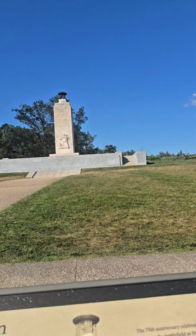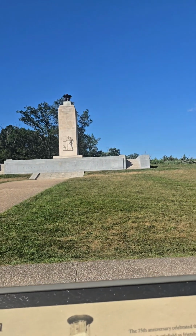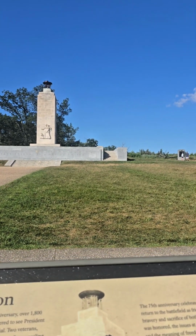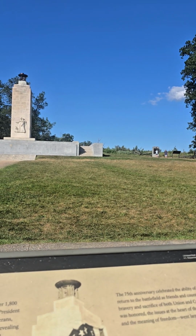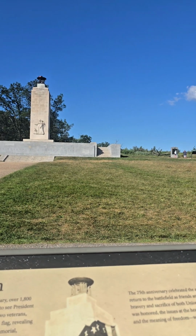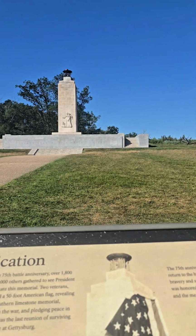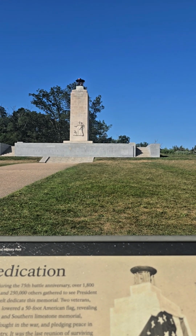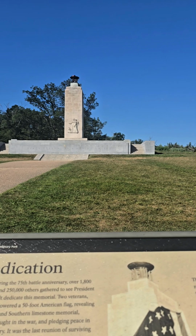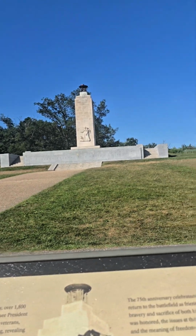And before we go, a dedication on July 3rd, 1938, during the 75th battle anniversary, over 1,800 Civil War veterans and 250,000 others gathered to see President Franklin D. Roosevelt dedicate this memorial. 2 veterans, one from each army, lowered a 50-foot flag, revealing the northern granite and southern limestone memorial, honoring those who fought in the war and pledging peace in a now reunited country. It was the last reunion of surviving Civil War veterans to take place at Gettysburg.